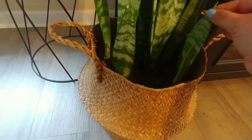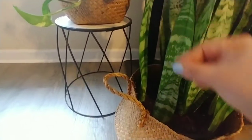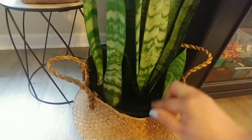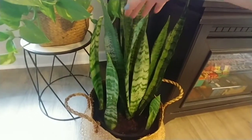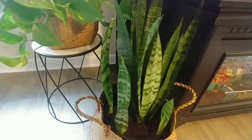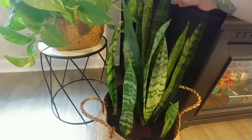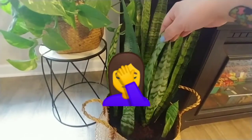So that's looking great. And all of these shoots are new, you guys. Look at how much it's been growing since I bought it. When I first bought it, it only had like these center, what are these called, you guys? Spikes? I don't know, the center greenery right here, this is kind of what it had.